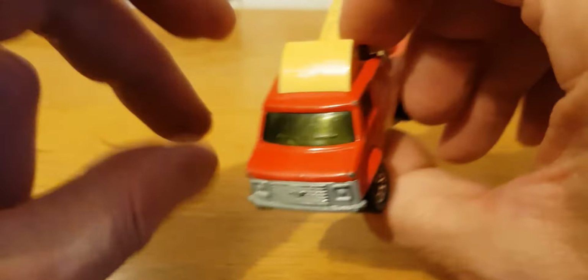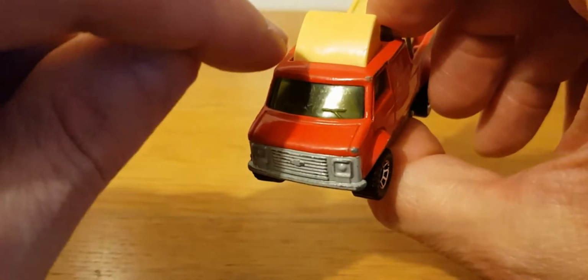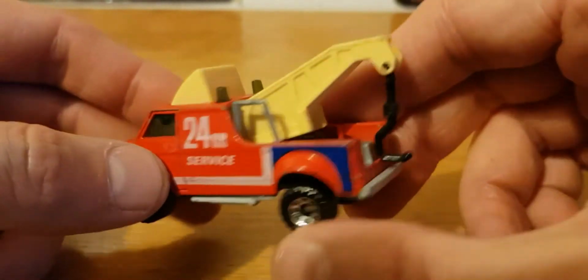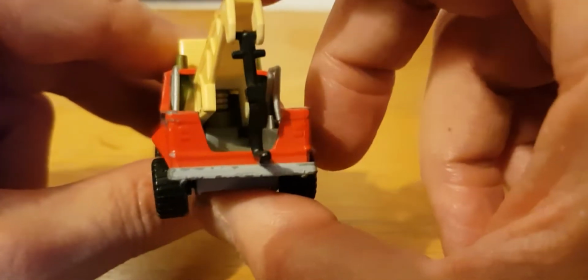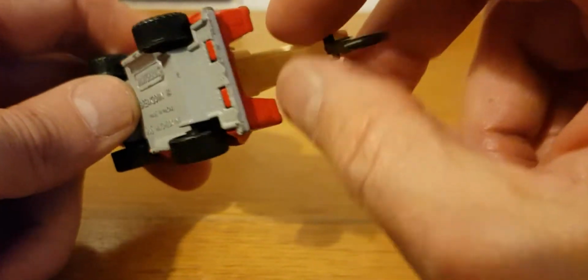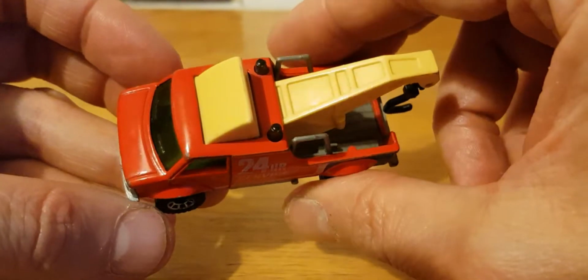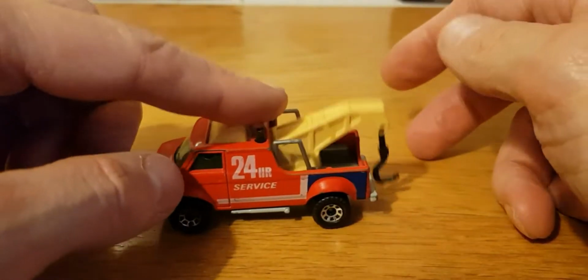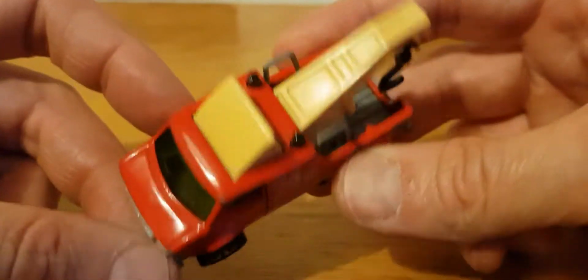There were different variations. I know one of them had this bit black, and it had 24 hours written on there. It's got a little bit of yellow on the boom there, but that doesn't matter. It's in pretty good condition, and it still has its tow hook and it still operates. So that was another, and again £2, so you can't go wrong.